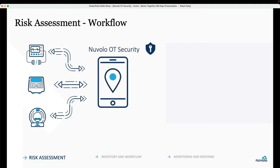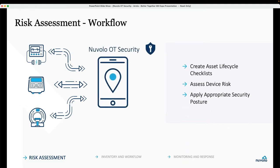To understand this workflow, we're creating what are called asset lifecycle checklists. Ultimately, we're understanding what needs to be done at those particular points in the device life cycle, assessing the device risk, and then lastly applying the appropriate security posture. Again, changing credentials if necessary, redirecting certain ports, turning ports off. And then hopefully when you connect it to the network, Armis doesn't find issues with it. That's the whole point. We're trying to get ahead of it before continuous monitoring is ultimately needed, because there are two sides to this. There's what we can do in advance to ensure we're protected, and then there's what we didn't do, or where others have identified vulnerabilities and ultimately threats that need to be taken care of.